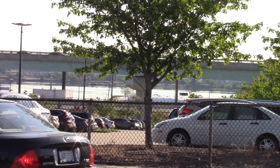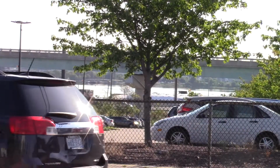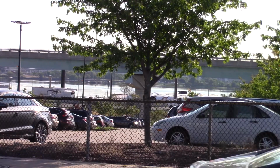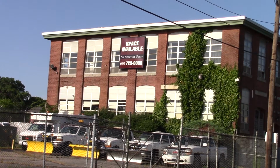Looking towards the Providence River and I-95, all these parking lots used to be buildings. But you can see the water there, and that used to be the port. That for many years was a great port. It wasn't the original port, but it was a great port for people coming in from Europe, great port for people shipping all kinds of stuff out.